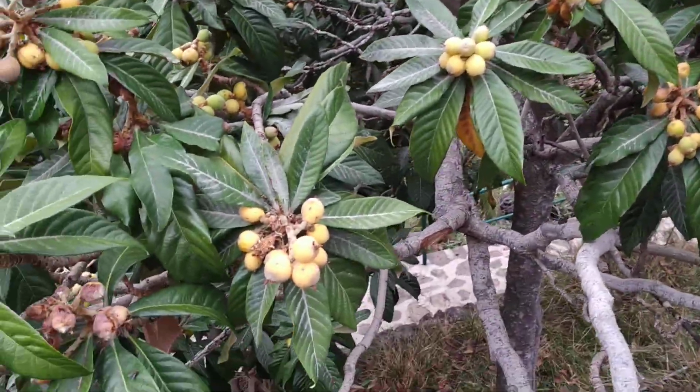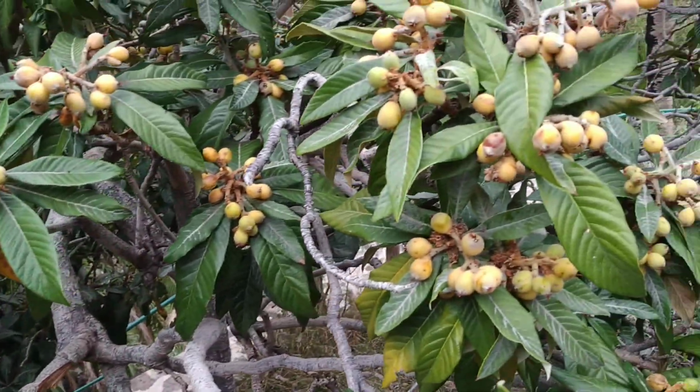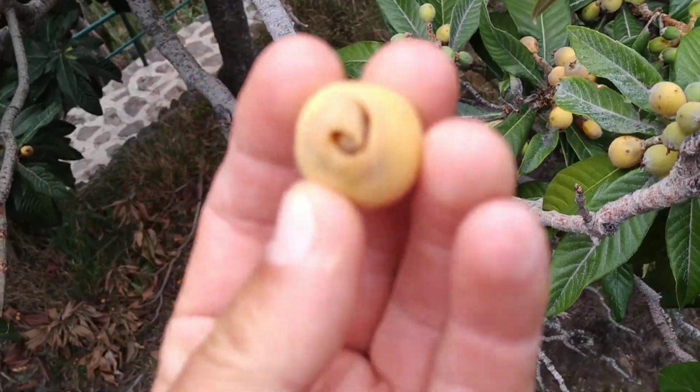So, final verdict. The trees are prolific, the fruit are tasty, but there's just too much stuff to clean from those tiny fruit.